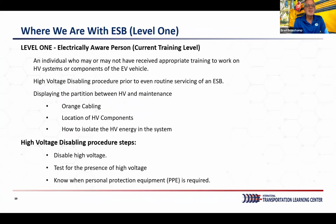So where are we at today? At the beginning, I mentioned level 1, which is what we're actually in the process of doing in many locations across the US and Canada. And that's really providing all those constituents that have an interface with this bus. I call it the partition between the high voltage side and what's normal.